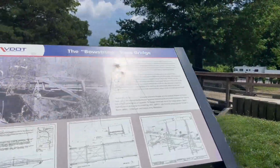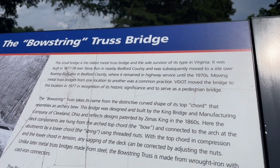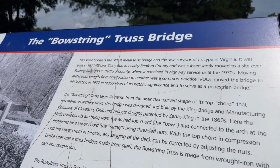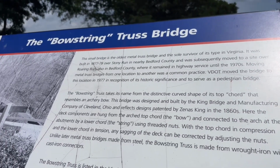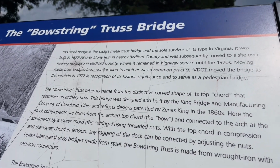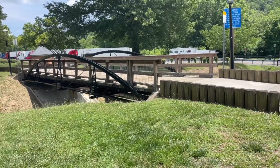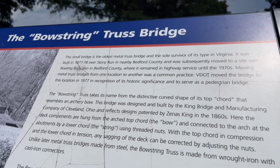Something else I definitely appreciate is the fact that right next to the bridge is this plaque telling you all about the bowstring truss bridge. It says this small bridge is the oldest metal truss bridge and the sole survival of its type in Virginia. It was built in 1877-78 over Stony Run in nearby Bedford County. It was subsequently moved to a site over Roaring Run, also in Bedford County, where it remained in highway service until the 1970s. Can you imagine this being used on a highway? I mean, that's like a one-lane bridge right there. That's insane. Moving the metal truss bridges from one location to another was a common practice.